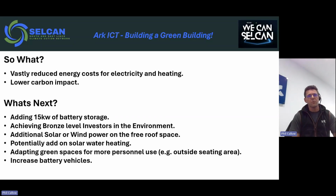And obviously, we wanted to have a lower carbon impact. We've actually just signed up to being investors in the environment. So we're going through our carbon level and all those sorts of bits and pieces to become bronze certified, and hopefully we'll move up to silver and then on to green in the future. So it's one of our CSR requirements as a company, that we want to become a company that has a lesser impact on the environment.